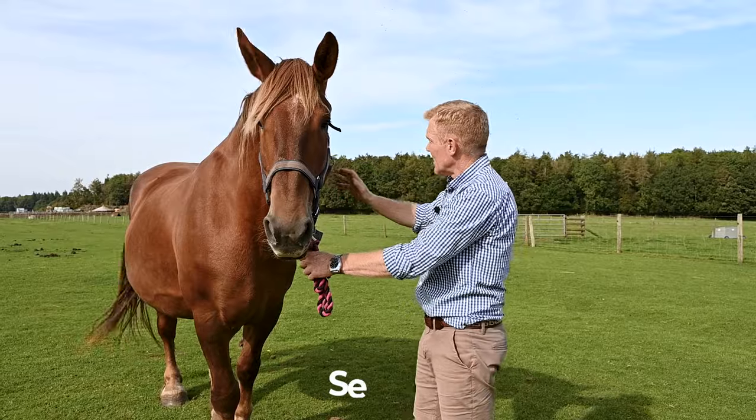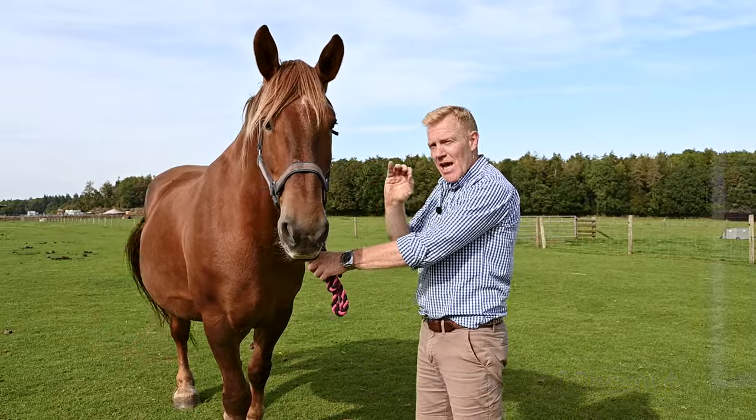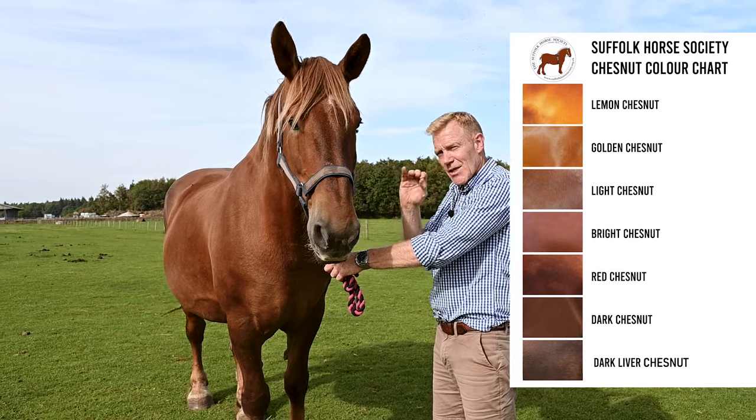And they come in 7 shades of chestnut. Chestnut without the T at the end of the chest. So chestnut.